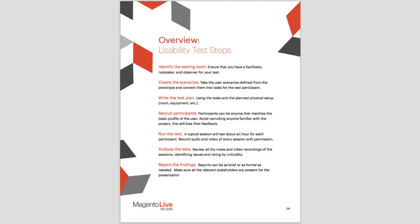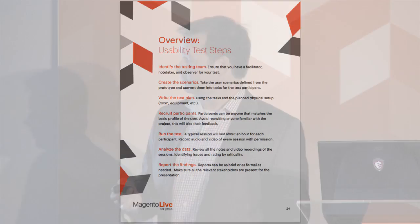Today, what we're going to do is a usability study in the brief time that we have left. We'll run this test as a group. Normally, if you were doing this at home, you'd follow these steps. You'd identify the test team. You'd create the test scenarios, the actual tasks you want them to do. You'd recruit your participants. You'd then run the test, analyze your data, and finally report back on the results. We're going to do a very condensed version of that today.